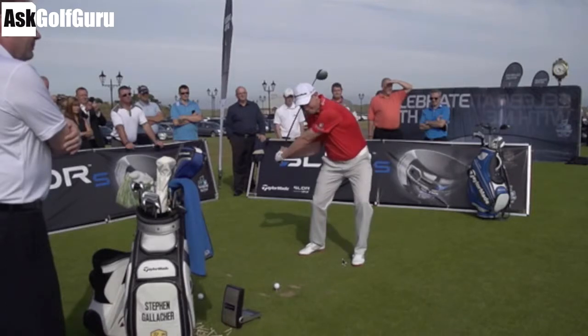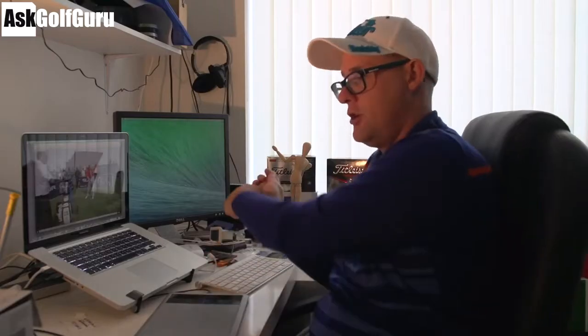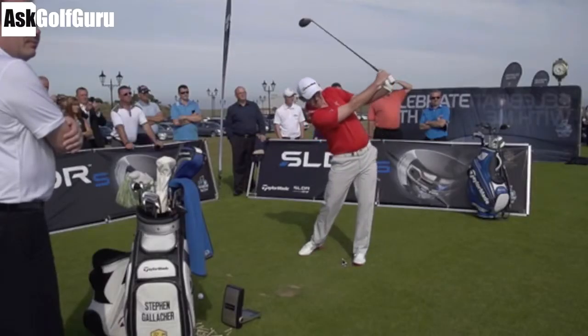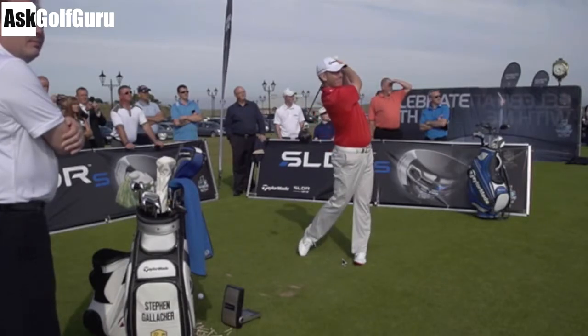So he loads his left side up, he turns his hips and shoulders in, but from about last parallel here with the shaft, he is literally just undoing those angles into the ball as much as he can and keeping his body almost out of that whole movement. The club is by far accelerating past the body like it should do. Interesting swing, and I like his follow through.